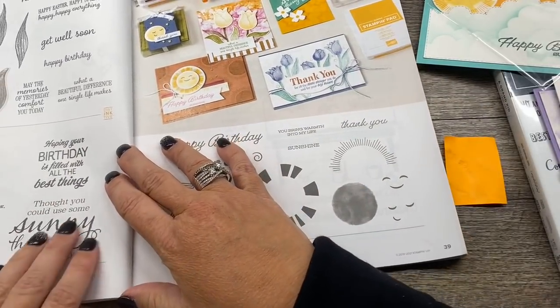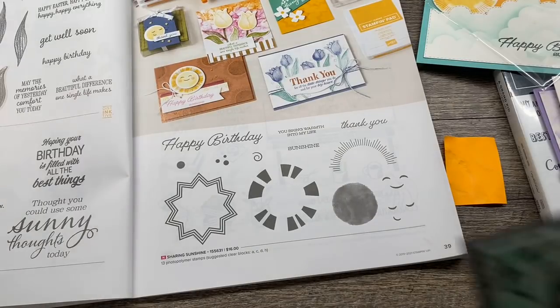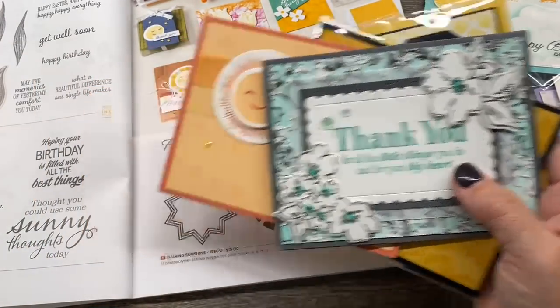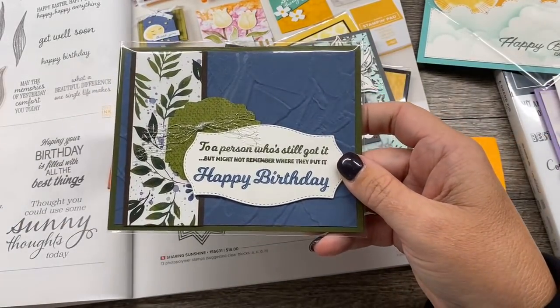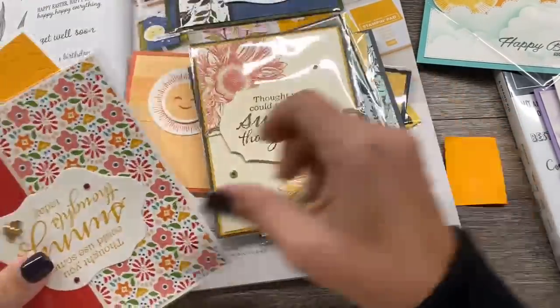Okay, this is the Sunny Sentiments, and I've got a bunch of samples with this. All right, let's see. And I've got these kind of pulling in from all directions. Okay, now a couple of these were from that word set I said. Okay, so let's see. These are all Sunnies.